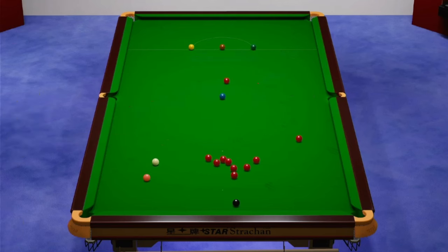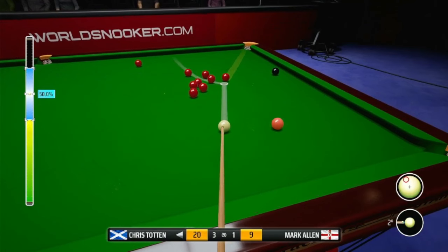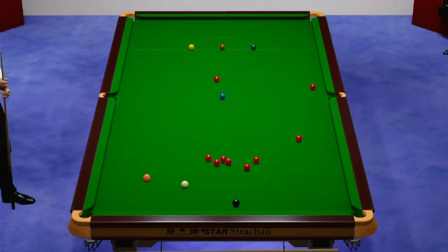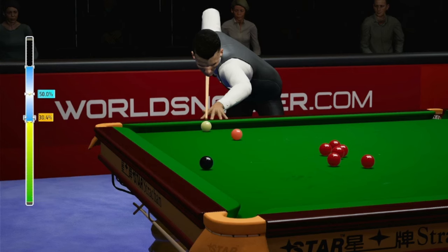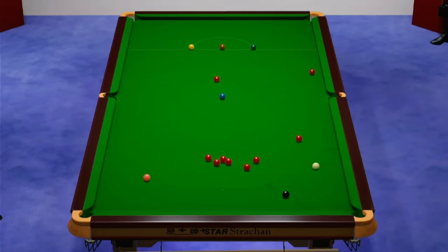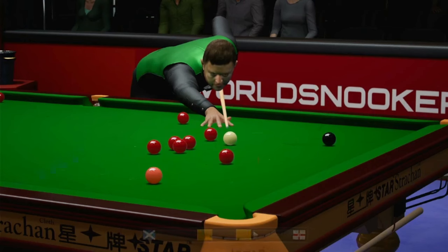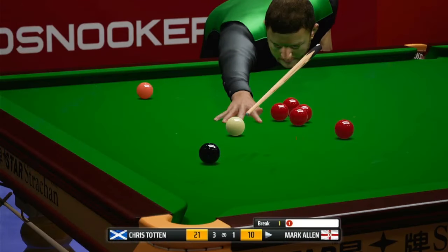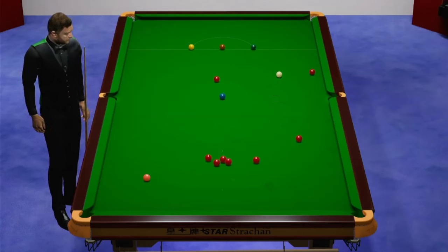Worrying times for Mark Allen here. He really needs to up his game. Mark Allen, 9. He's lost the cue ball a touch here. 1. That'll be frustrating. Bad miss. Chris Totten, 1. This is a real opportunity to get back into this frame. 1. Eight.